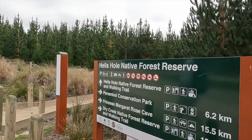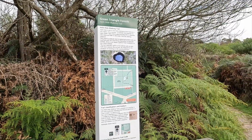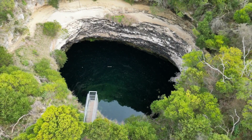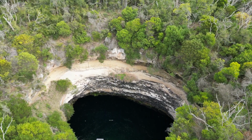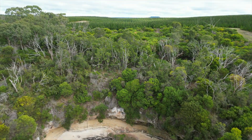After Little Blue Lake, we drove out to another sinkhole called Hell's Hole. It was a short 750 metre walk along a trail to get to the sinkhole. There was a cage platform that overlooks the sinkhole 38 metres beneath. We couldn't believe how dark this one was. It was actually kind of really scary. The sinkhole is popular amongst divers, and although it kind of spooked us, we would definitely recommend a visit here.